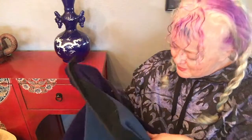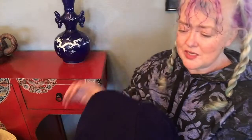I don't care if it has a tag, but some people get weird about that. Anyway, it's a really cool, nice, squishy fleece. One thing I was doing is, it's super cold. Y'all know it's cold where you are, unless you're in California, but some parts of California are cold right now. But I also was grabbing jackets that would be great to donate to the homeless.